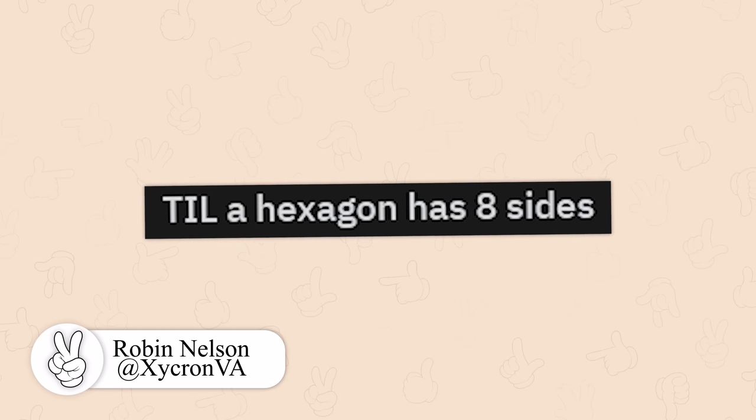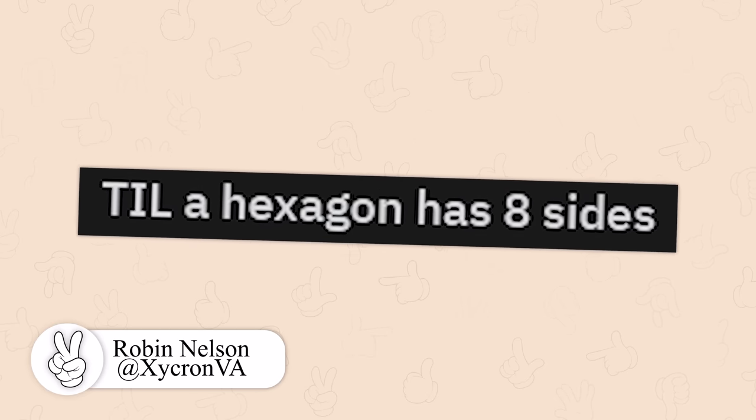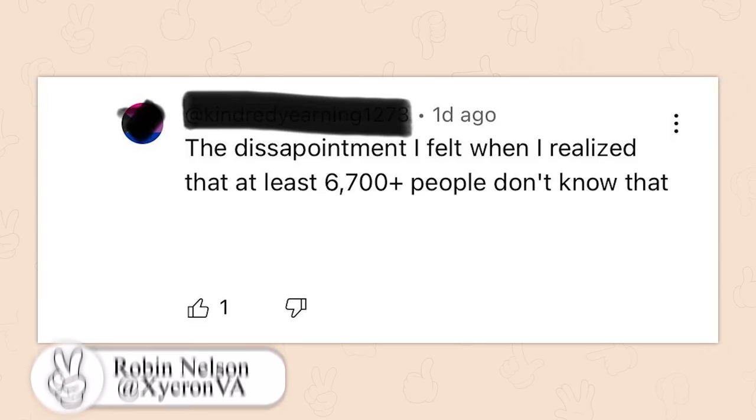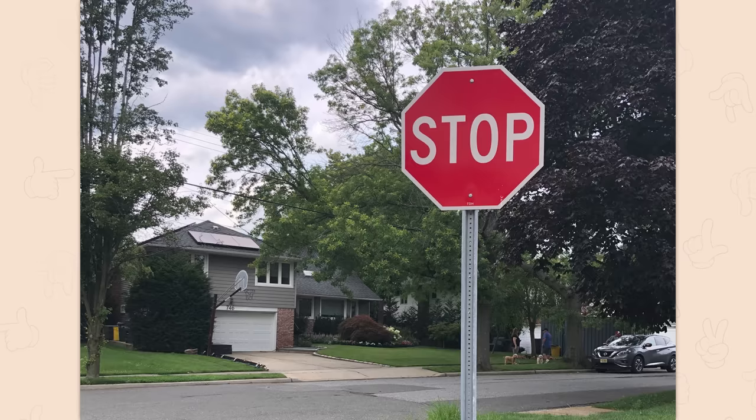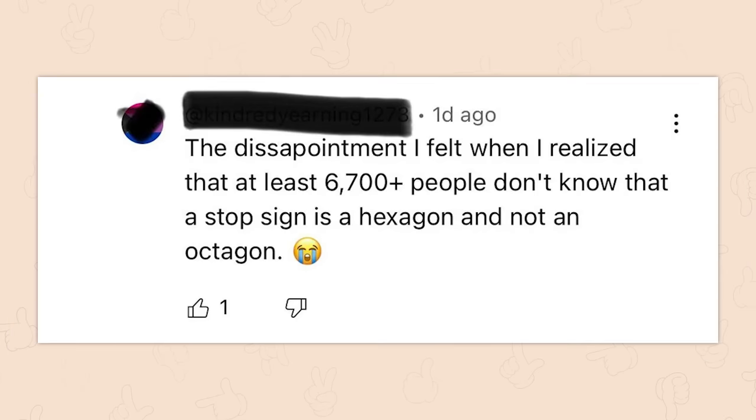Today I learned a hexagon has 8 sides. It has what? The disappointment I felt when I realized that at least 6,700 plus people don't know that a stop sign is a hexagon and not an octagon. Wait, a stop sign is a what now? It's a what? Whatever, man.